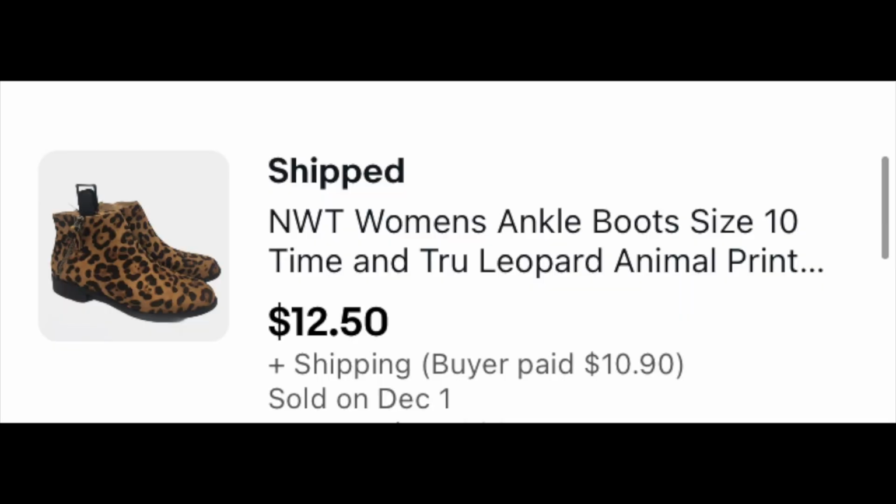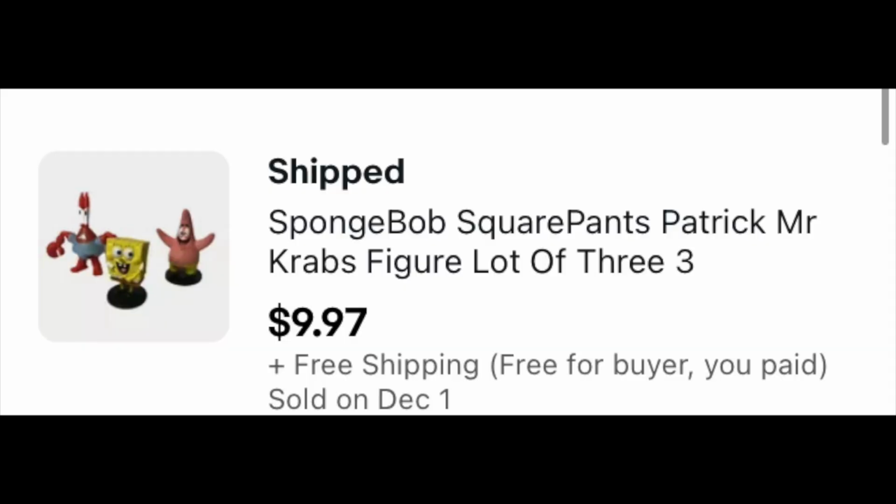The next thing that we sold, you might remember I picked up a whole pile of these leopard print shoes and boots at Goodwill. I don't know what I was thinking. I mean, we're selling them. We're in the profit, but it's going to take forever. $1.99 on these, and they sold for $12.50. Buyer paid for shipping.